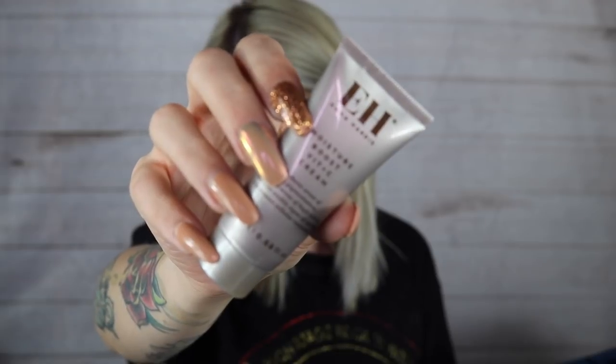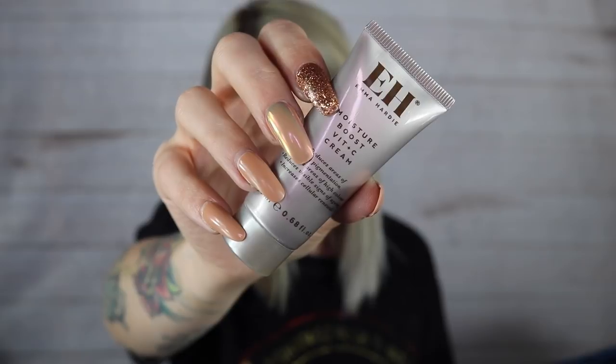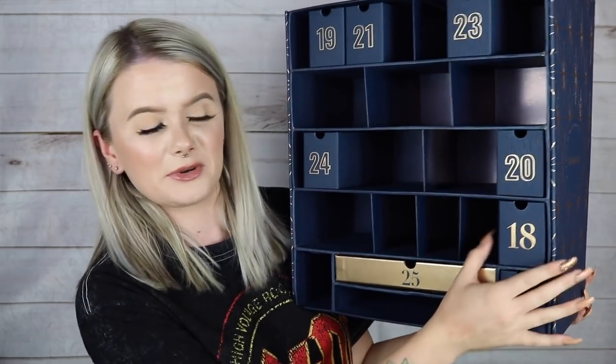Feeling like a tube of something. And I'm correct. We got ourselves the Emma Hardy Moisture Boost Vitamin C Cream. Reduce areas of dark pigmentation and reduces areas of high color. Reduces visible signs of aging. Increases cellular renewal. Sounds really good. I would definitely classify this as a sample travel size again, because this is fairly small. It's 20 mil.